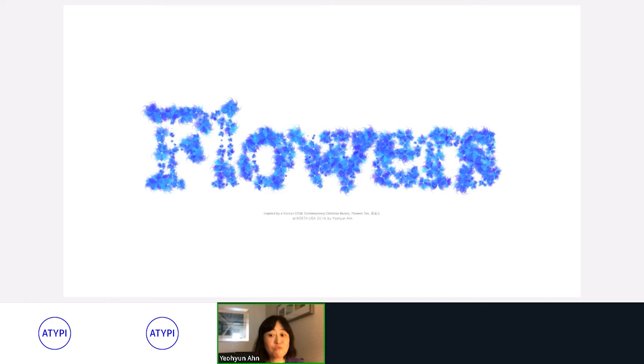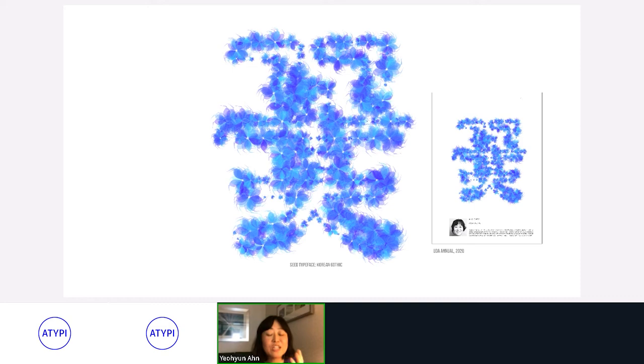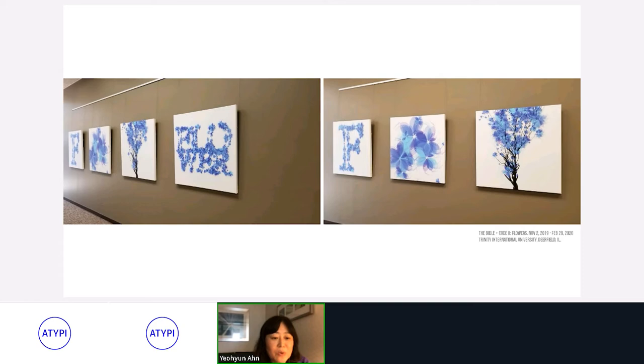The last one of this project, and my personal project, is this: a crayon. You may guess it, it's flower in Korean. Good. It was published in the United Designs Alliance Annual last year. It was also invited for the Seoul exhibition, the Bible Plus Code version 2, at Trinity International University in Deerfield, Illinois, in America. Initially, it was created for my solo exhibition.